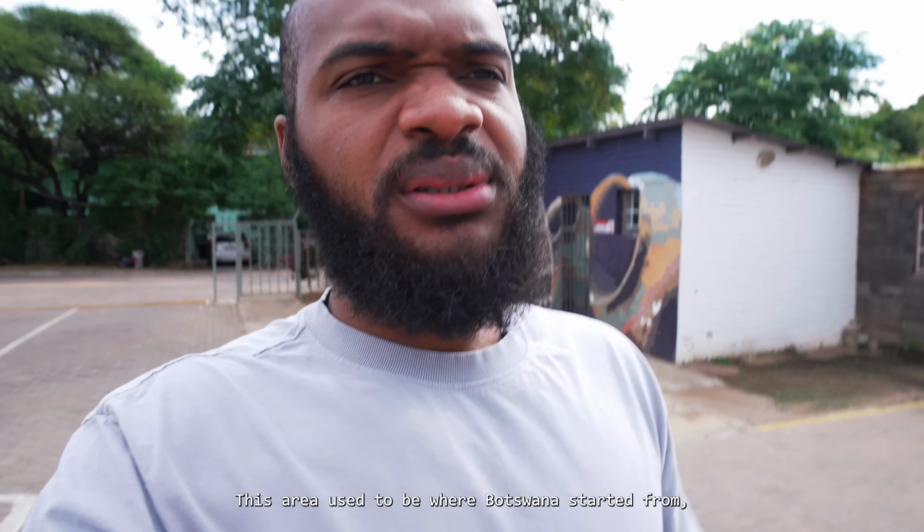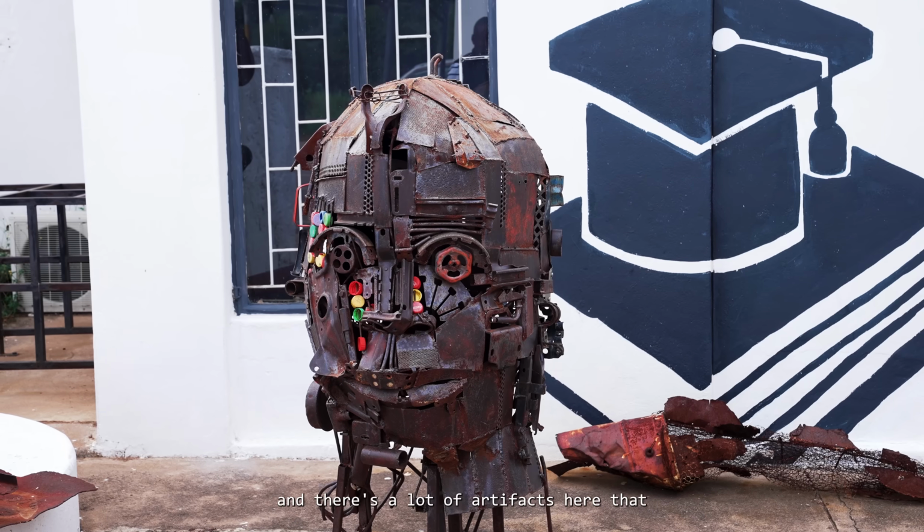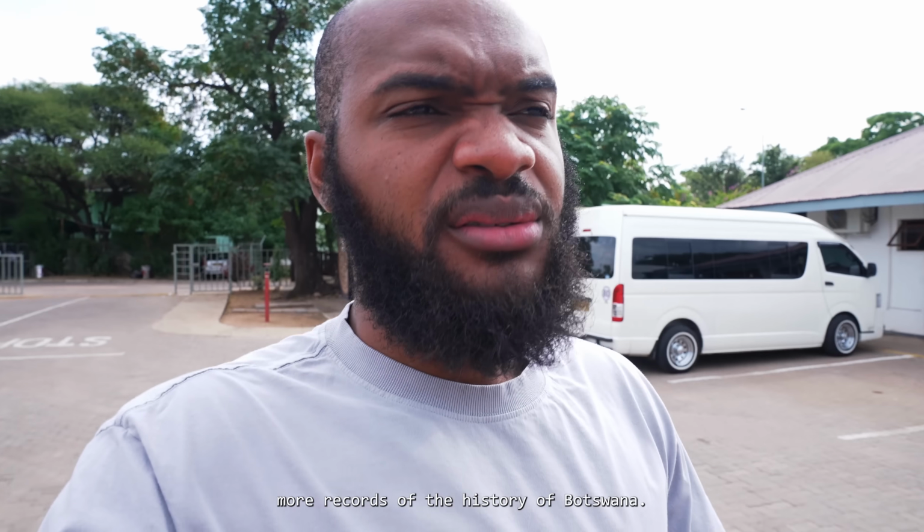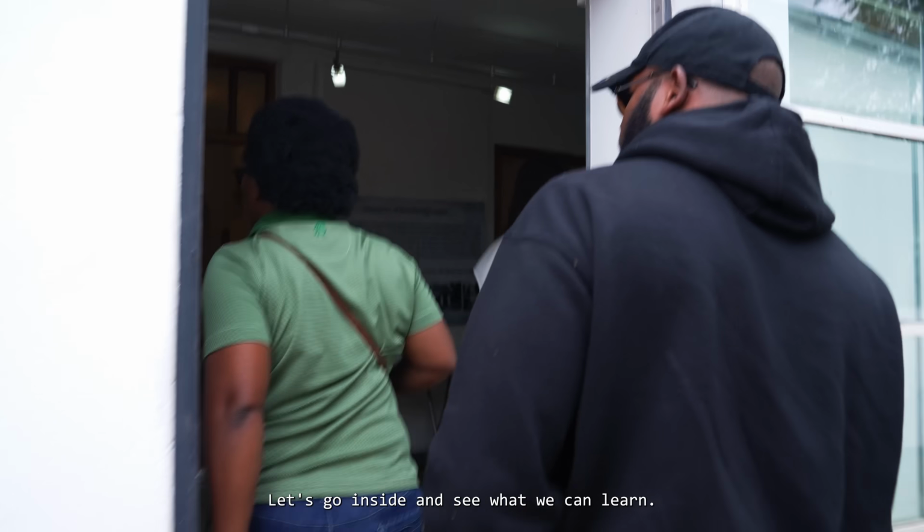This area used to be where Botswana started from, and there's a lot of artifacts here that give us more interpretation and more records of the history of Botswana. So let's go inside and see what we can learn.